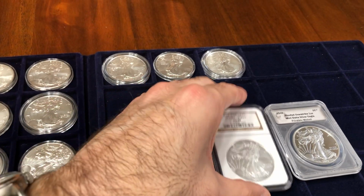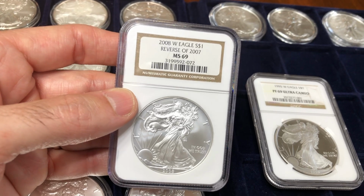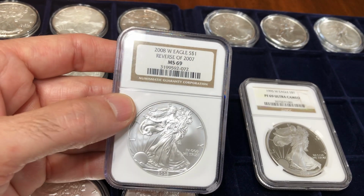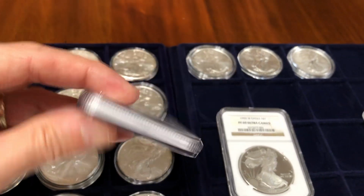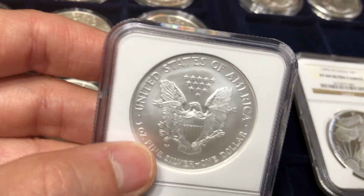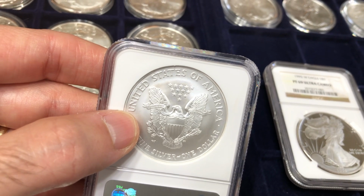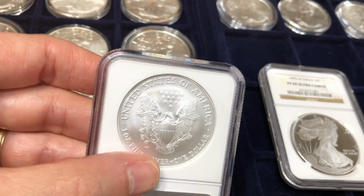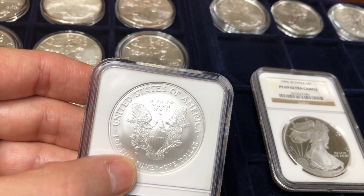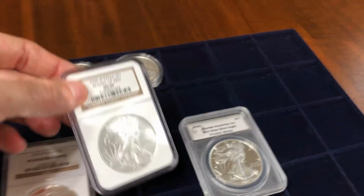All right, and then next one, 2008, the Mint actually made an error and released a coin with the reverse of 2007. So if you flip it over here, really the biggest difference is the U is slightly different than what was on the standard 2008 coin. And then the dash between silver and 1 is also slightly different on that coin.